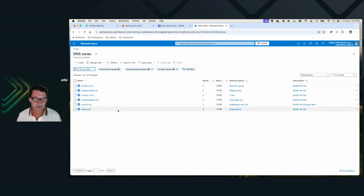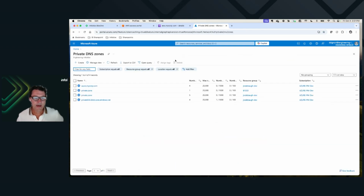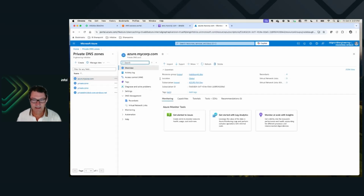So if I come here to public, say up, I don't have it there. That's not the place. I need to go into my private zones, and here it is. It's the Azure MyCorp. That's the one that I want to edit. And again, completely different user interface, different tool, right?